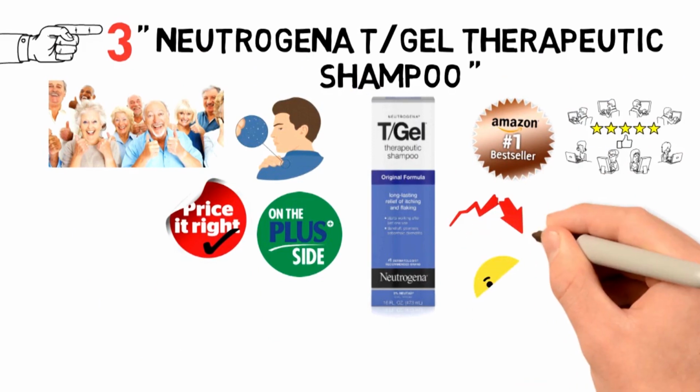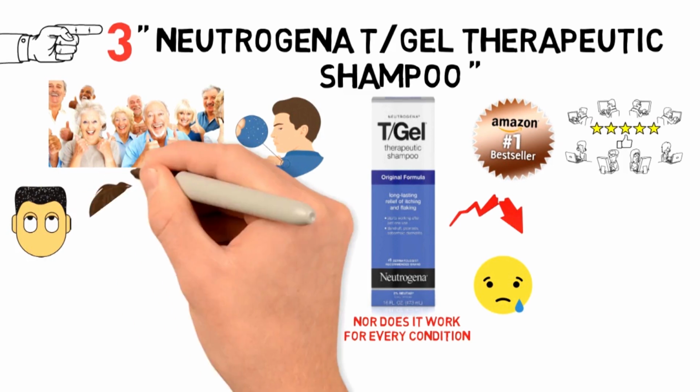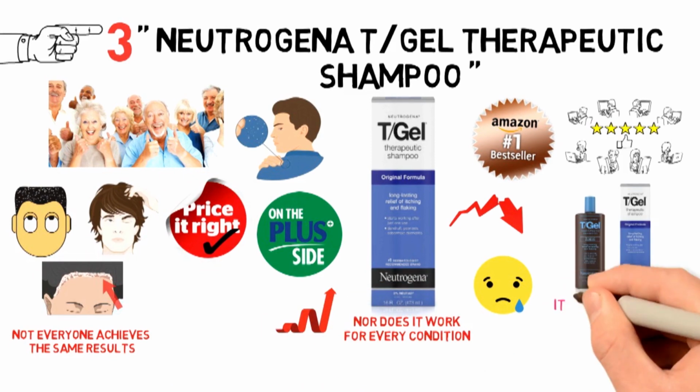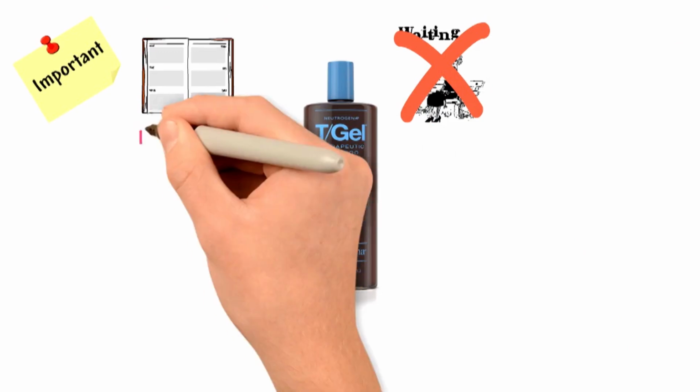On the downside, this doesn't work for everyone, nor does it work for every condition. Though it's supposed to control dandruff, seborrheic dermatitis, and psoriasis, not everyone achieves the same result. On the upside, when it works, it works fast, in just a few washes, so it's not as if you need to wait around for ages just hoping for a result. But, and this is really important, it's crucial to follow the directions if you want results.